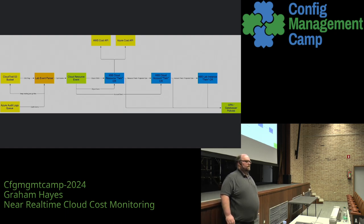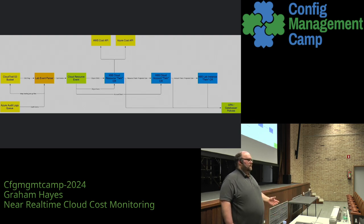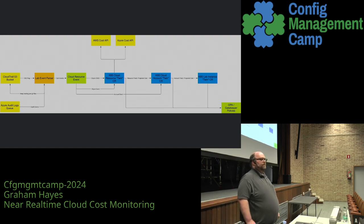We decided to try and build everything off of CloudTrail and Azure Audit log events. So every time you interact with AWS, an event goes into an S3 bucket. It's not instant. It's about 50-minute latency, generally. It's a hell of a lot better than 8 hours, which would give us a bit of a heads up if somebody was deciding to crypto mine by booting all the machines.